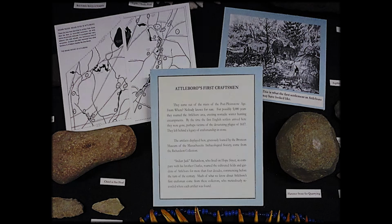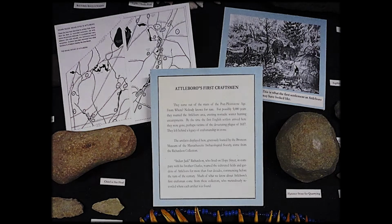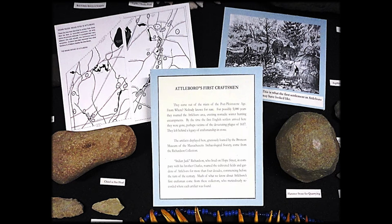Most of the stone is called felsite. It is an igneous rock, kind of hard. The clay and things like that were much softer and probably came right out of the riverbed. So that tells you a little bit about Attleboro's first craftspeople. They came from an age which I'm not going to butcher, but it was about 5,000 to 10,000 years ago.